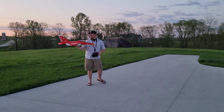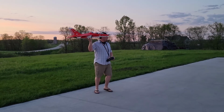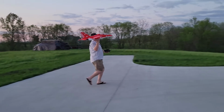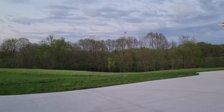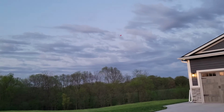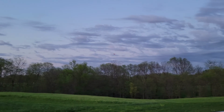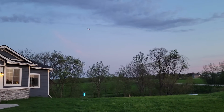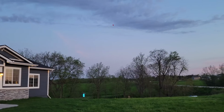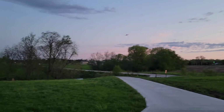I'm gonna see if safe works on this. Safe is on. Okay, here we go. Oh yeah, baby! Oh yes! Out of safe. Here we go, guys. Oh, that was fun, except for the fun part and plus the huge heart attack part. I have a perfectly good runway. What the heck was I doing that for?